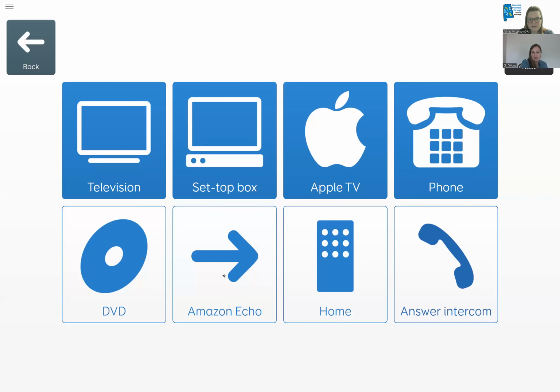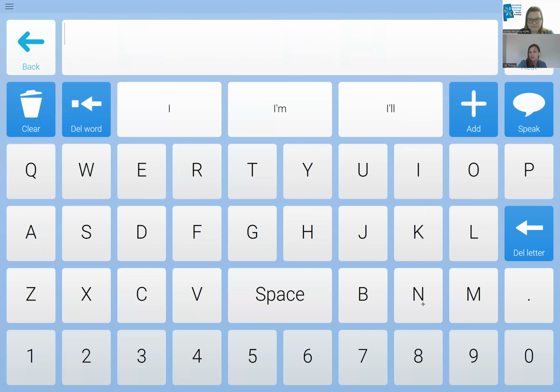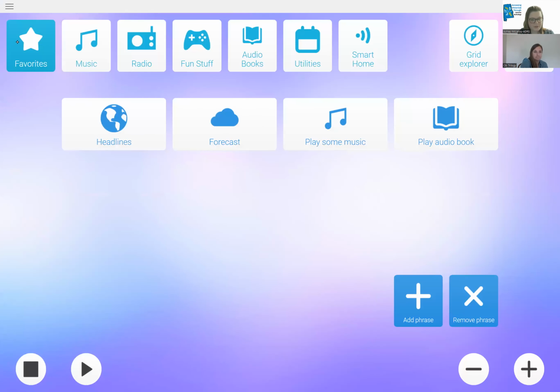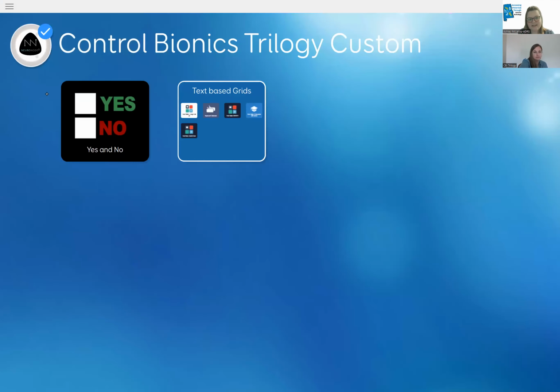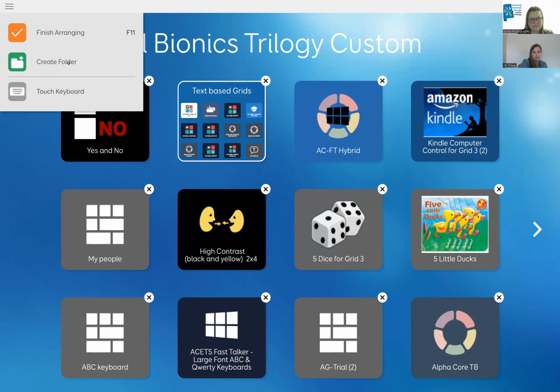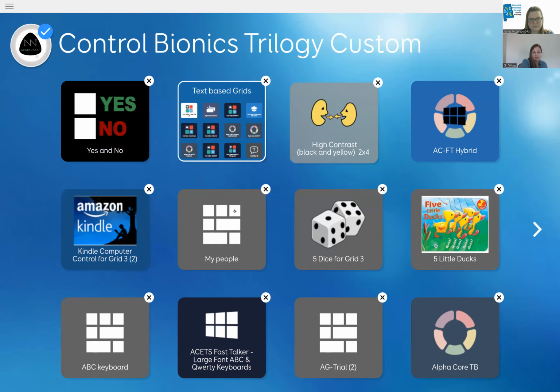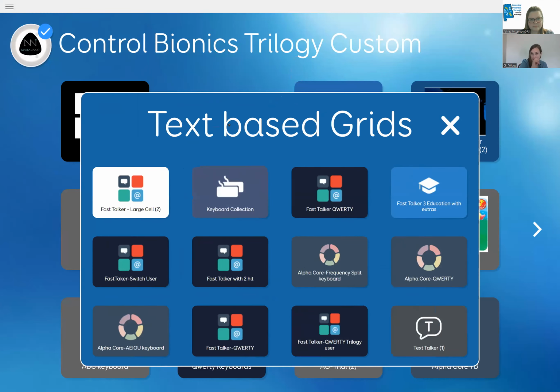Yeah, and so there's an Echo one too that's already started, and then you can just add easily to it. Even the user could add some of these on their own using their eye gaze. And just like you would do on your smartphone, you could reorganize the grid sets inside Grid 3 to make it more easily accessible to your user. So you can move all of those things around. Yeah, so you can do that within this page. So if we wanted to, and it's just simple hold and drag, or even within each grid set, you can make any of those changes when you're editing.